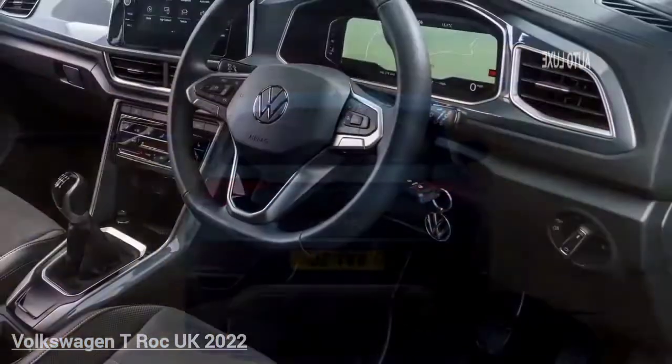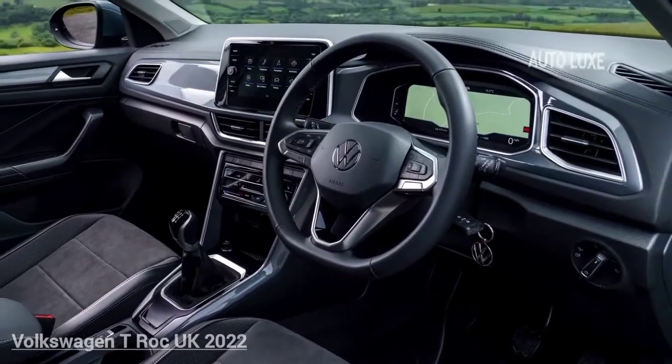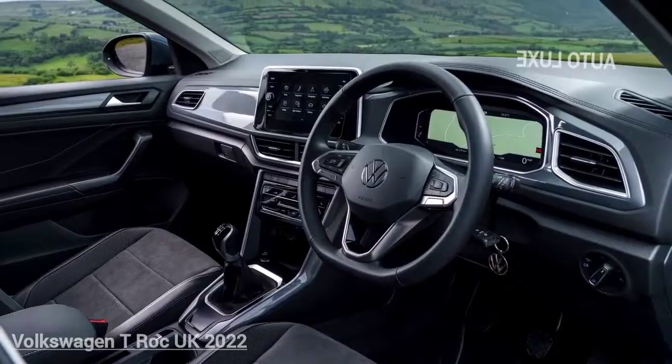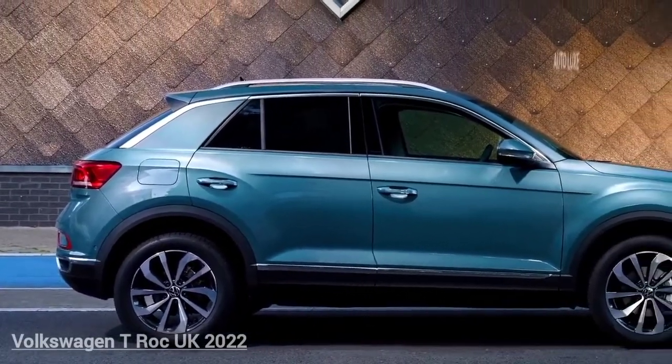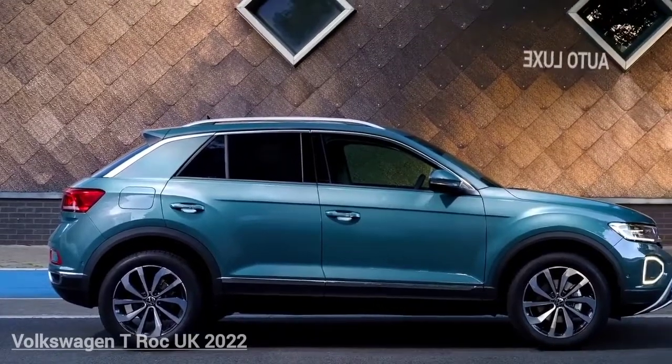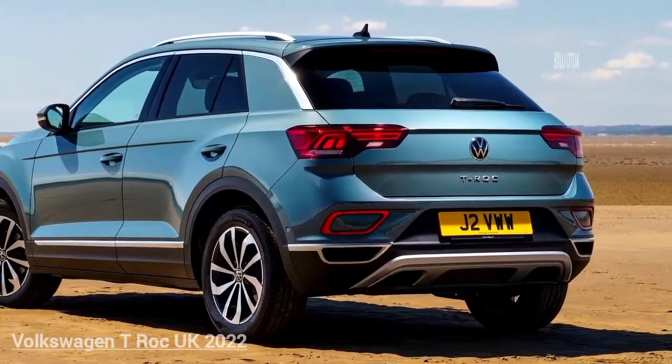With R-Line specific body styling, 17-inch Valencia alloy wheels, sports suspension, silver roof rails and an interior featuring sportier elements such as a black roof lining and R-Line badging, and gloss black design trim in the dashboard, the T-Roc R-Line lives up to its billing as a sportier alternative to the Life and Style versions.